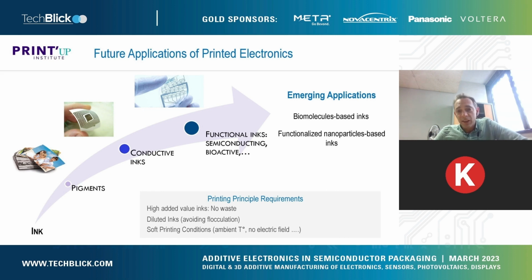So now I think that printed electronics can go into an emerging field of applications such as optoelectronics, energy harvesting, but also health. If you want to do printed electronics, for example for health or other emerging applications, you need to print specific inks, biomolecule-based inks, functionalized nanoparticle-based inks. So there are a number of requirements regarding the printing techniques.